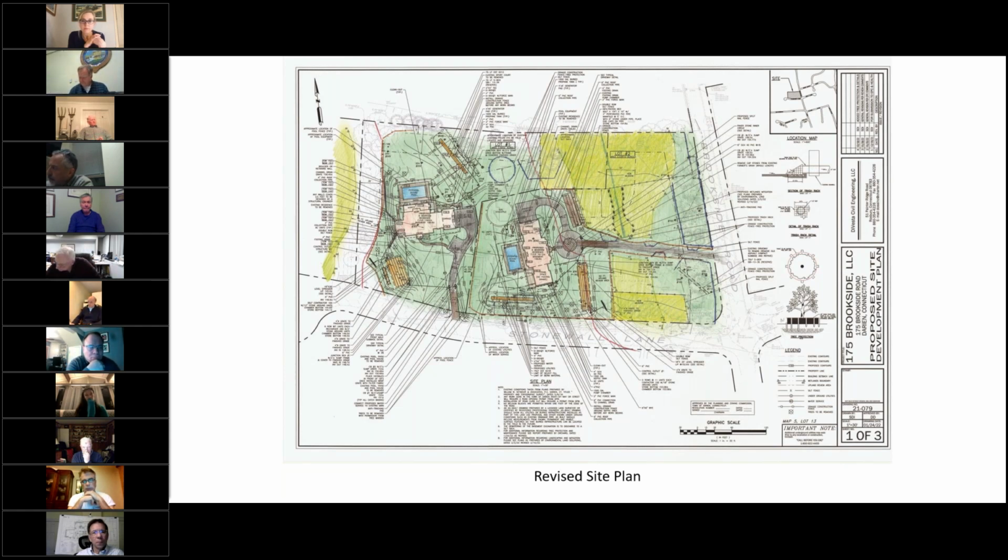Okay, Carolyn, anything else? Nope, that's it. Thanks. Lauren? Yeah, just quickly, can you explain the scope of the removal of the invasives for the property? Matt, or?